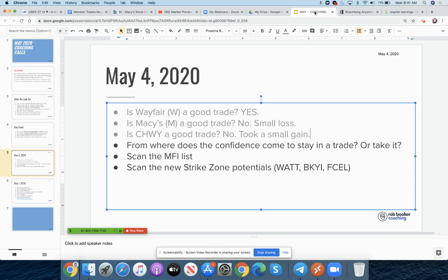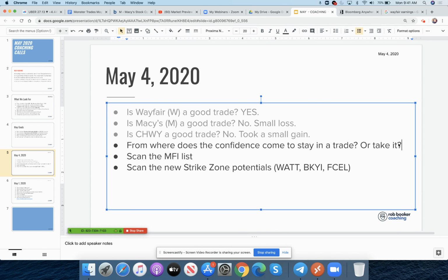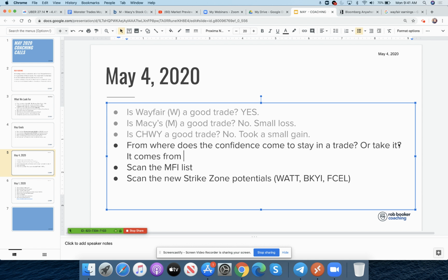Okay, let's look at, oh yeah, where does the confidence come from to stay in a trade or take it in the first place? We've had some interesting conversations where we talk about, well, I've had some bad experiences, so I didn't take that trade. So where does the confidence come from to get into and stay in a trade? I think the answer is that it comes from being able to tie the trade to a strategy.